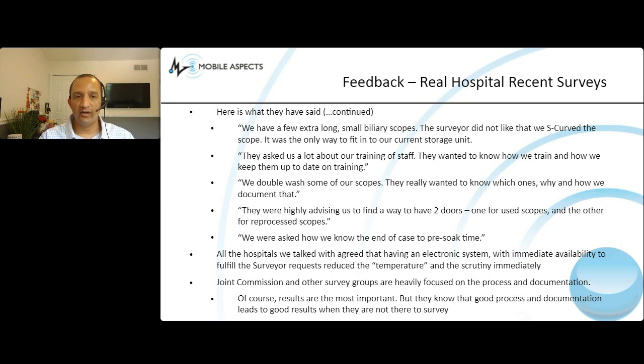We have a couple of the respondents, or more than a few, that said many hospitals don't do this, but some do: they double wash some of their scopes. Okay, well, which ones do you double wash and which ones don't you? That's fine if you want to do that, is what Joint Commission says. However you interpret it, we trust you. But document it. Whatever your process is, make sure you follow the process, and then document that you did the double washing of the scope.